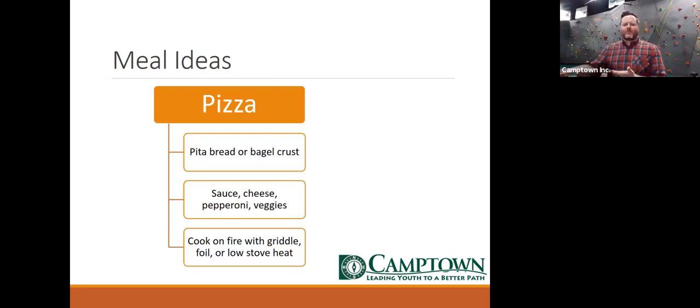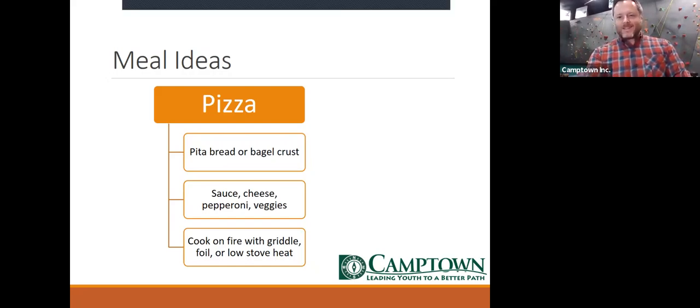Now you could cook that over an open fire with the griddle, just kind of with heat from the bottom. I would recommend using some foil to protect it from burning. You can also use a stove over low heat. And those bagel pizzas are really good on a stove with low heat. So try it with pita or bagel for crust. It works. Now it probably doesn't taste as good as your homemade dough recipe, but another thing, bring a little bit of garlic salt, and sprinkle that on the crust, and it sort of tastes like a breadstick, which in the backcountry you'll take that.